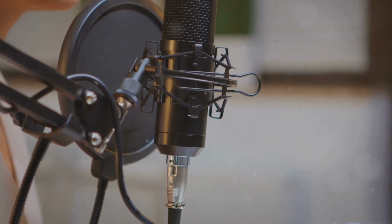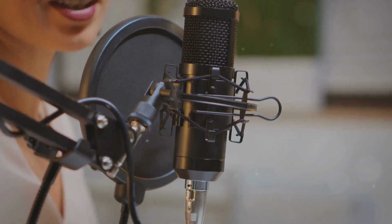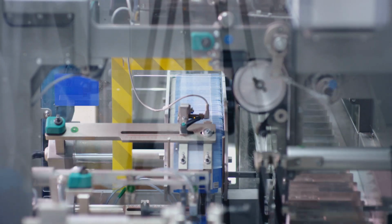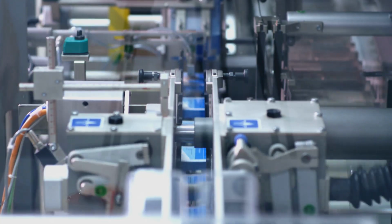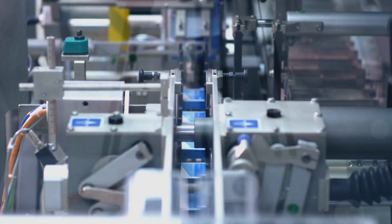Case study: implementing PharmaMax's artwork decisions in a pharmaceutical firm. Let us guide you through the process of transforming packaging compliance. Discover how PharmaMax's innovative artwork solutions have revolutionized packaging compliance and efficiency for a leading pharmaceutical company.